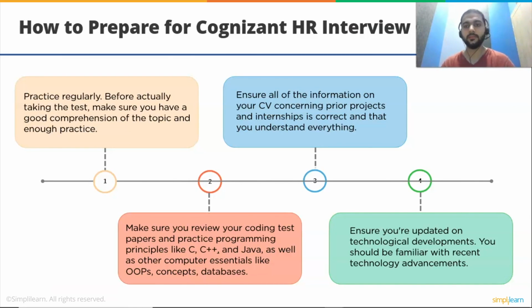Now, the second point would be, make sure you review your coding test papers and practice programming principles like C, C++, and Java, as well as other computer essentials like OOPS concepts, databases and networking. And the third point would be, ensure all the information on your CV concerning your prior projects and internships is correct and that you understand everything. You will be questioned on your past projects and work experience, as well as what technology you used and what you have achieved. So our fourth point would be, ensure that you are updated on the technological developments. You should be familiar with the recent technology advancements, etc.